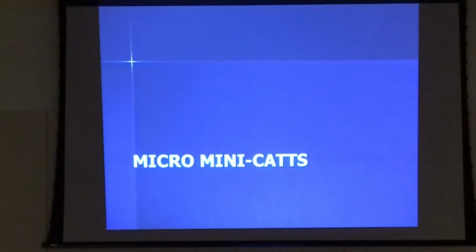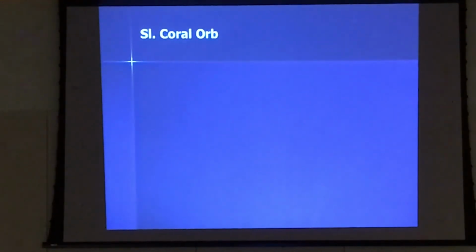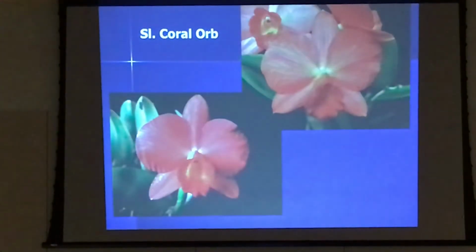Okay, my last category is micro mini cats, and I love all types of miniature orchids, so micro mini cats become even more special because they generally are about 3 or 4 inches tall at the max. There are some exceptions which I'll point out here, but they are usually very small. One of the first micro mini cats was Coral Orb, a hybrid between Hksna and Laelia alaurii. These plants are less than 3 inches tall. The flowers are about 2 inches across, and will bloom 2 or 3 times a year.